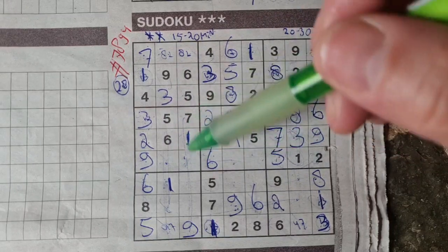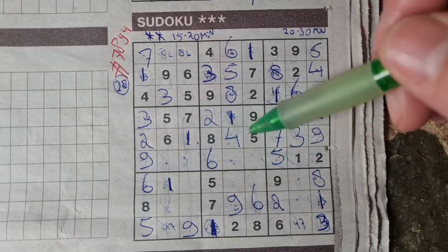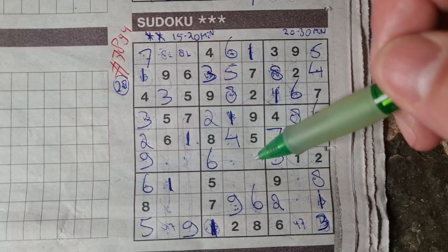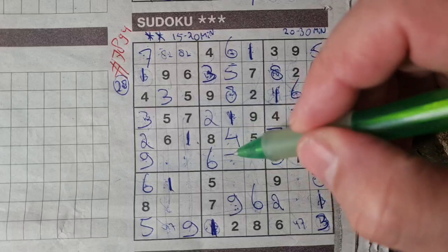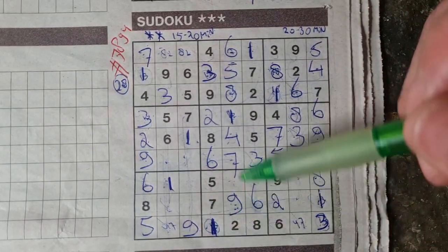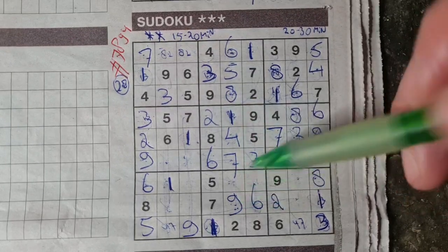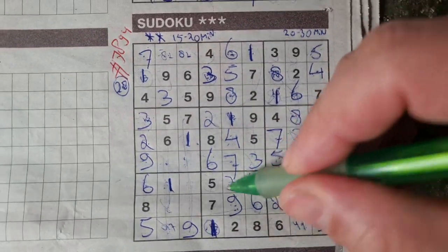2, 3, 4 is missing. 2 missing numbers in this big square for number 1 and 2, 3 is missing. 4, 5, 6, 7 is missing. 3 and 7, 3 and 7, we have 7 in this column, no 7 there, 7 should be here. 3 goes there. 2 numbers left in this big square for number 1, 2, 3 is missing, and a 4 is missing. 3 and 4, 3 and 4, we have 4 in the middle column, no 4 there, 4 should be here, and a 3 goes there.